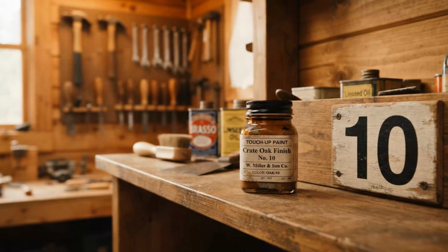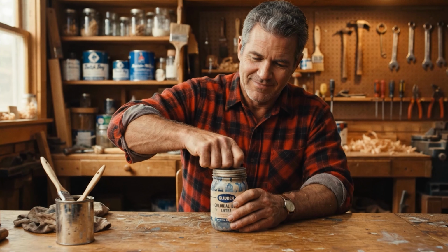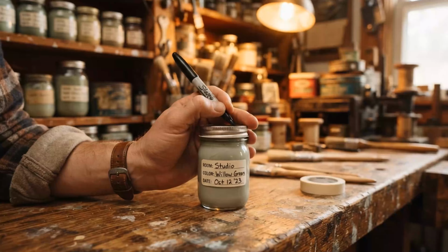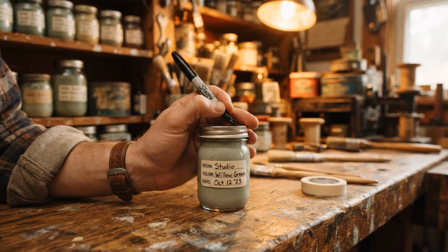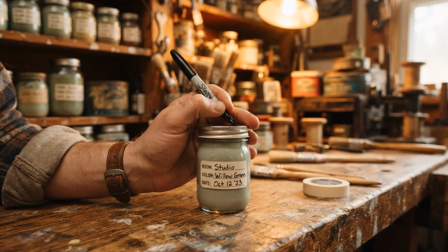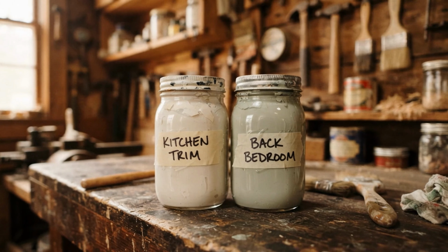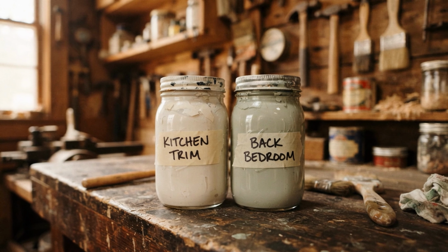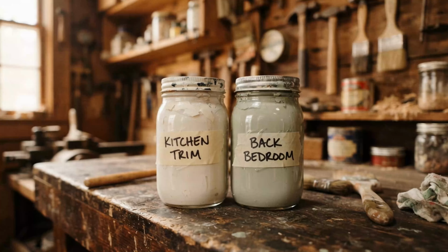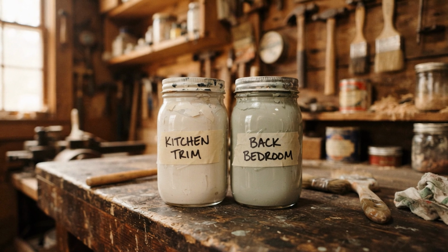Number 10. The labeled touch-up jar. Old fathers knew that paint did not stay in the can forever, but memory faded even faster. When a room was painted, a little leftover paint often went into a small jar, labeled by room, color, and date. Kitchen trim. Back bedroom. Hallway. Porch rail. Sometimes the label was masking tape. Sometimes it was written directly on the lid with a pencil or marker.